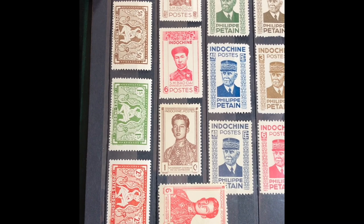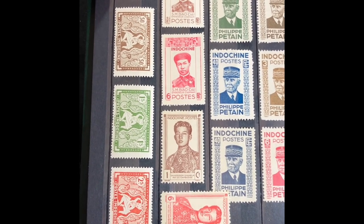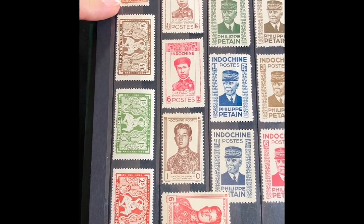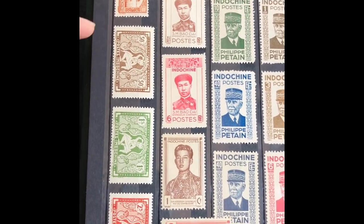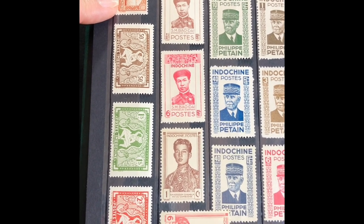The next set shows the person planting rice as well. And as you notice, there's no RF or Republic of France on this stamp. This just shows the denomination. These were never issued in the province or in the colony. They were issued during the Vichy government in France during World War II.